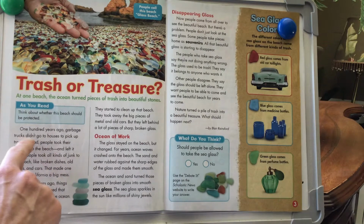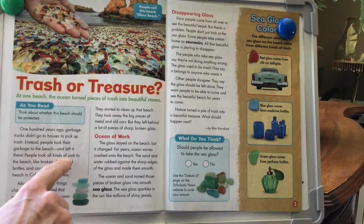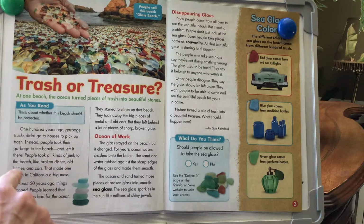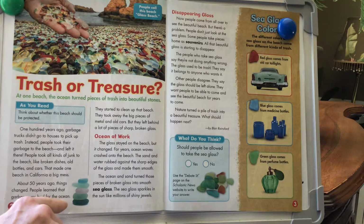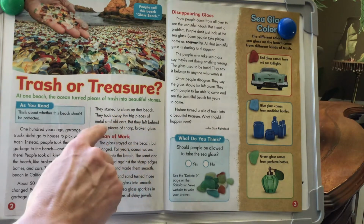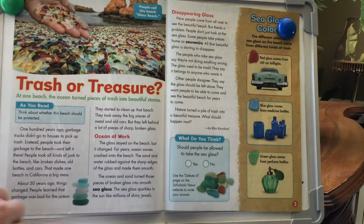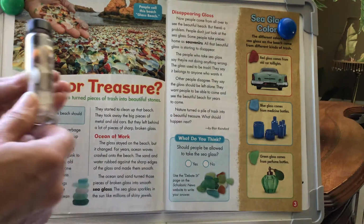100 years ago, garbage trucks didn't go to houses to pick up trash. Instead, people took their garbage to the beach and left it there. People took all kinds of junk to the beach, like broken dishes, old bottles, and cars. That made one beach in California a big mess. About 50 years ago, things changed. People learned that garbage was bad for the ocean. They started to clean up at that beach. They took away the big pieces of metal and old cars, but they left behind a lot of pieces of sharp, broken glass. So this is up in Northern California, and I love collecting beach glass.